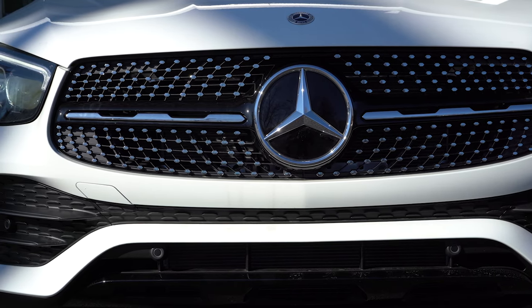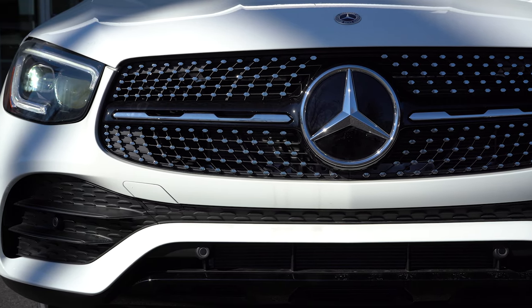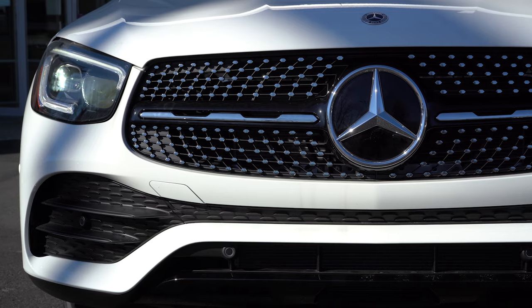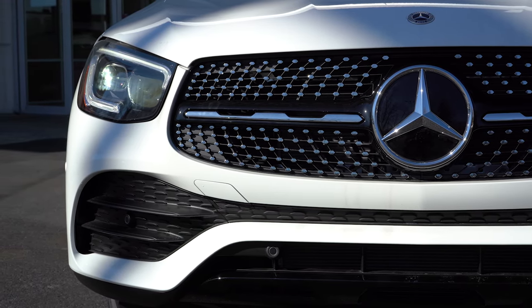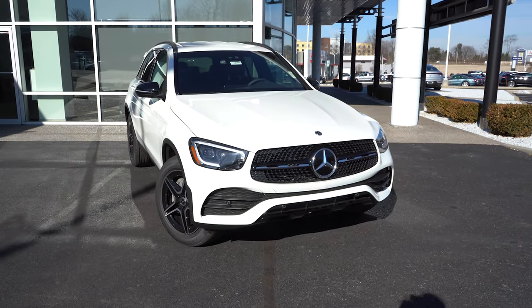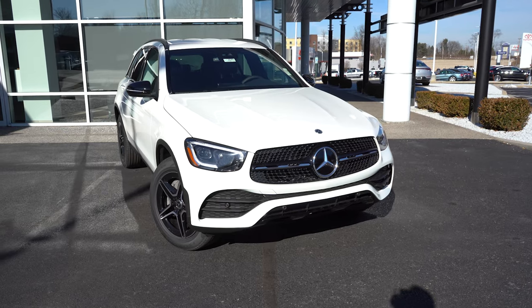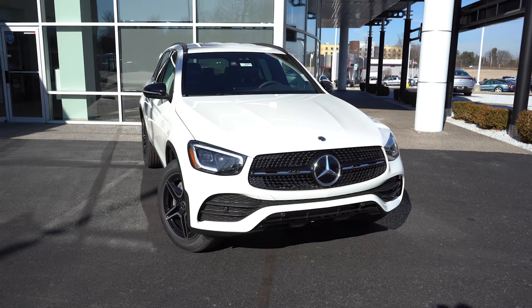Also, we have another option. In the middle of it all, we have the illuminated star. That is a $500 option if you wanted to go that route. That looks dang good at night. I always notice that when I'm driving at night and I'm passing a Mercedes. Not all of them have it, but the ones that do, you can definitely notice it. It's pretty darn cool. But aluminum trim then found on the lower portion of that front bumper, unless you go with the AMG line package, and then it's going to be gloss black.